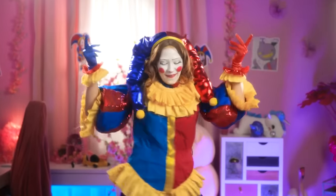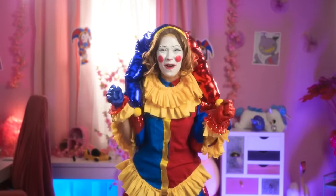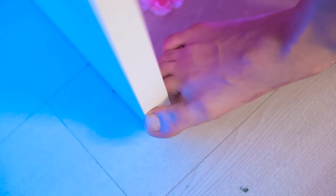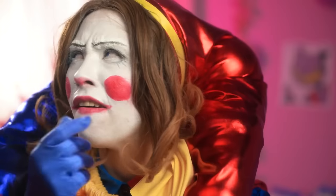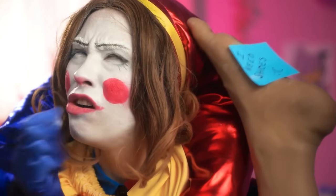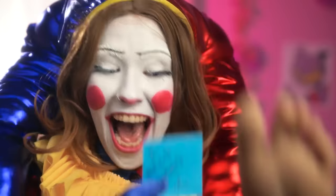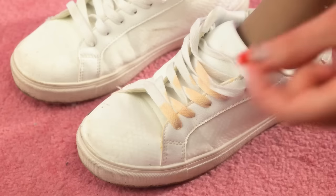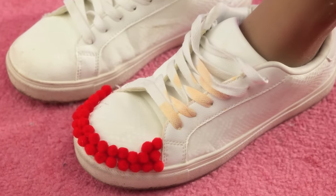Wow, Jax will love it! Yes, I can finally pass as Pomni! Can you believe it? I will pull the ribbon! Oh boy! Is it broken? Oh no, my toes! How do I fix this? Huh? My foot? Oh, you need shoes! Of course! Can this work? They definitely are my size! But they could use a little something extra! Okay, a lot of something extra!